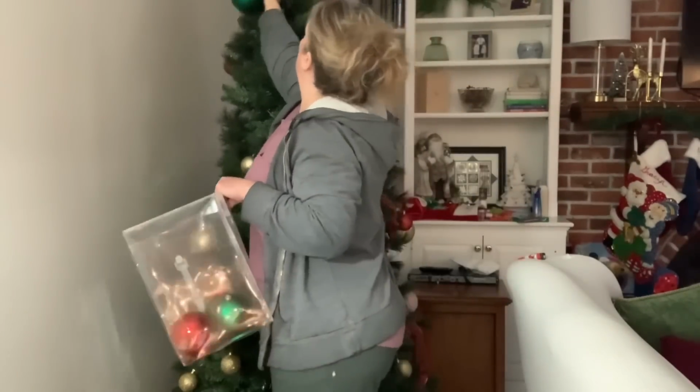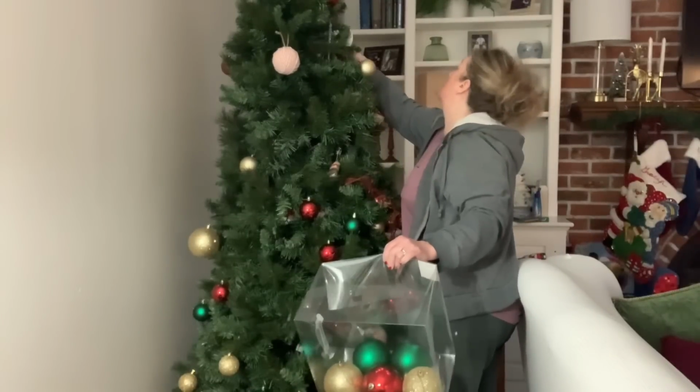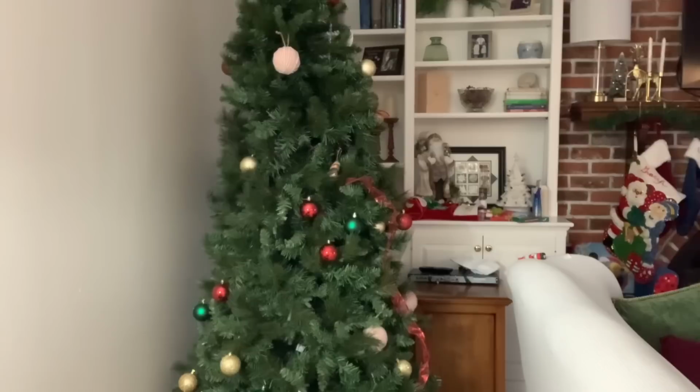So I needed to get all this stuff down because I really wanted to start decluttering. I started last week if you saw that video, but I want to start getting through each room again because it's been a while. I spent my summer, if you've been with me, working outdoors trying to clean up that mess out there.